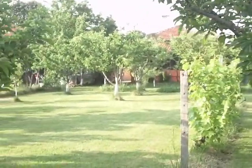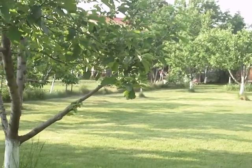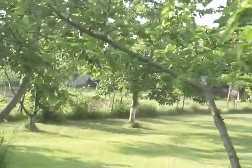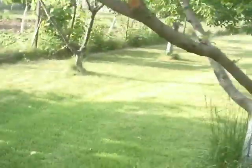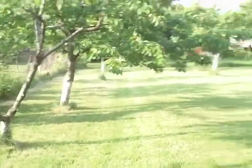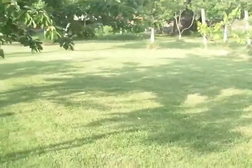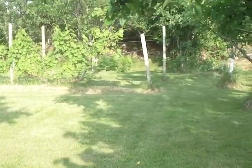Looking down the garden towards the house. It's so beautifully warm. It's been about 30 degrees today, and now the sun's setting, it's about 26. So it's just lovely to be in a t-shirt. And it's lovely to have such a big lawned garden.